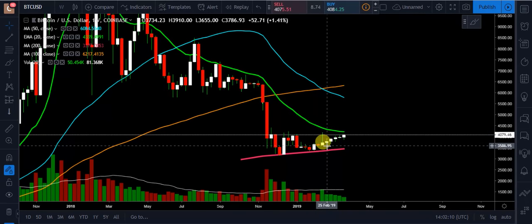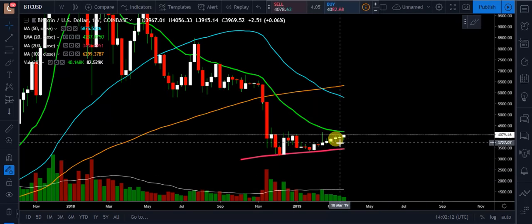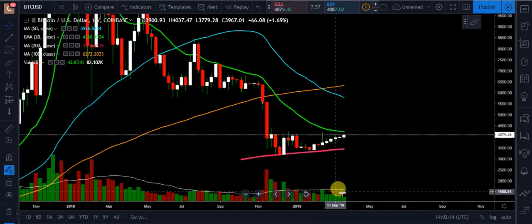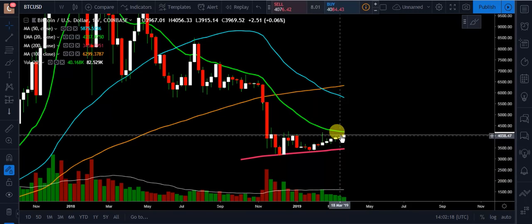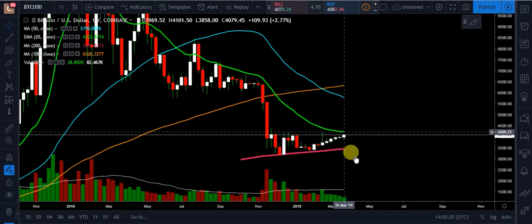So there is a lot of fight here between the bulls and the bears, and when the bars get very tight and volume starts to drop off, you want to start anticipating a break. Now, to the upside, that would be getting up above this 20 EMA, which is at $4,222. We would want to see a nice close up above that on volume.